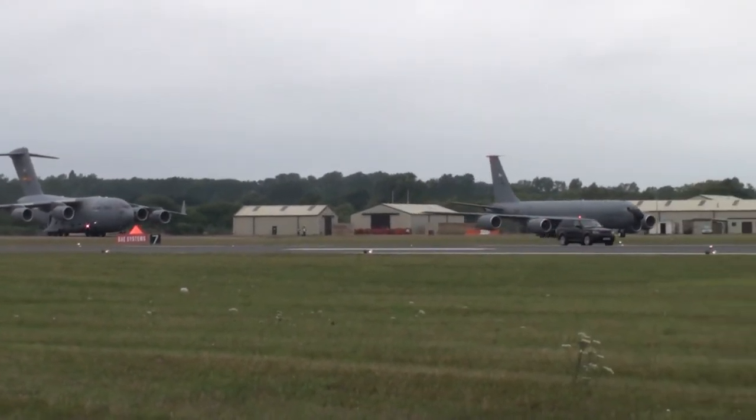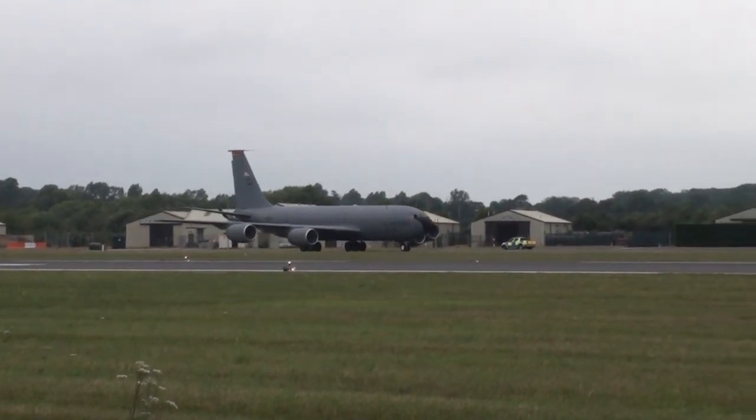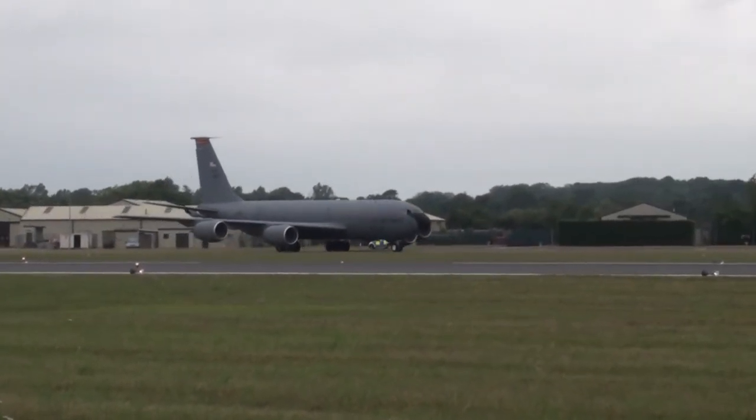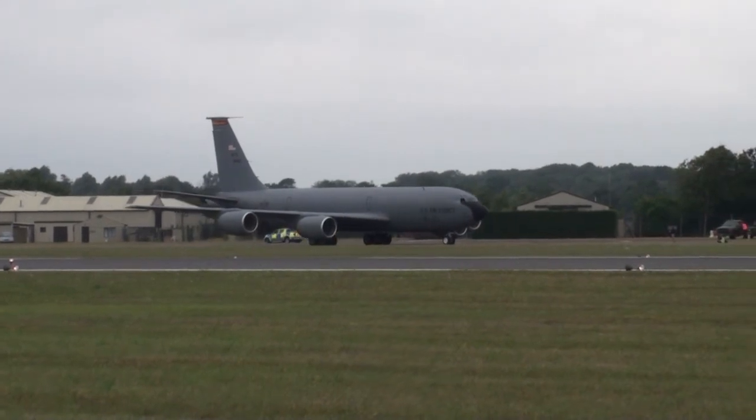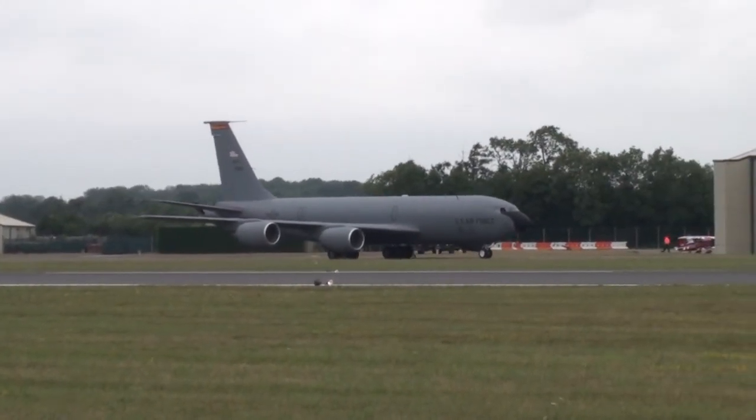Well, Smith, you saw the Range Rover there on the runway. What are they looking for in a runway inspection? Well, it's quite simple. There are a number of things. Obviously, it's a critical piece of the airfield. Let's be honest about it. It is probably the most important piece of the airfield from a pilot's point of view.